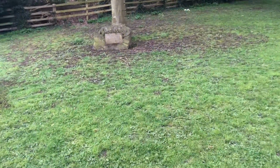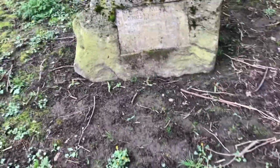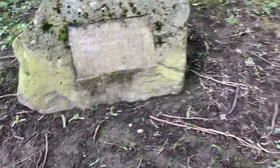So this must be the spot of the old ruins here. So we'll see what it says. Oh no, it's just in loving memory of somebody, yeah. Reginald M. Z. Rowling, Otley's first forester or something else, but it's really cool.